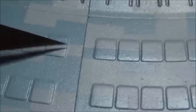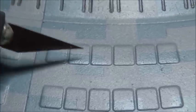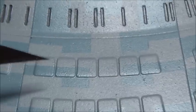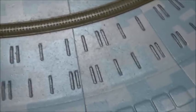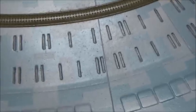But that means you may want to think about this when you're putting your decals down on a strip like this. You may want to go every other one and then come back later and fill in the ones in between so that you're not bumping. You put one down here, and then when you put this one down, you might bump this one or have to overlap the carrier film on either one of them. So I'm going to do every other one and then come back and do the one next to it. Like I said, I'm not concerned about the numbers on the hatches, so that's going to be the easiest thing to do.